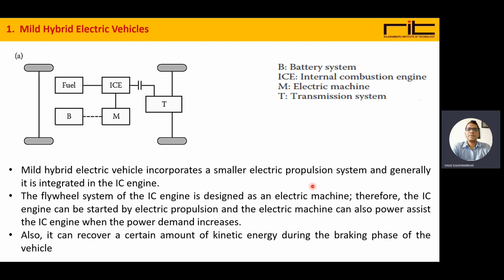The flywheel system of the IC engine is designed as an electric machine. Therefore, the IC engine can be started by electric propulsion, and the electric machine can also power-assist the IC engine when the power demand increases. Also, it can recover a certain amount of kinetic energy during the braking phase of the vehicle. So here the figure shows a mild hybrid electric vehicle where a small motor is assisting the IC engine, and the source is the battery. Power is transmitted by the IC engine and it is supported by this motor.